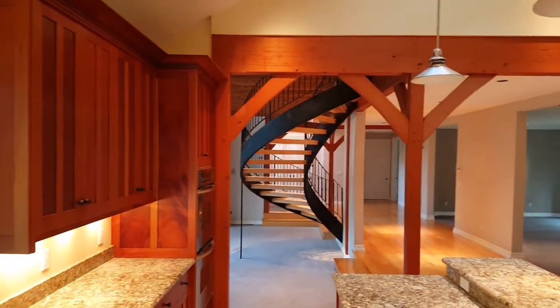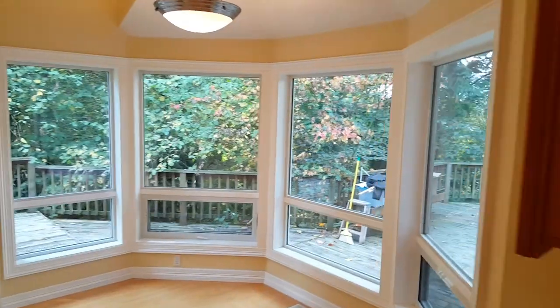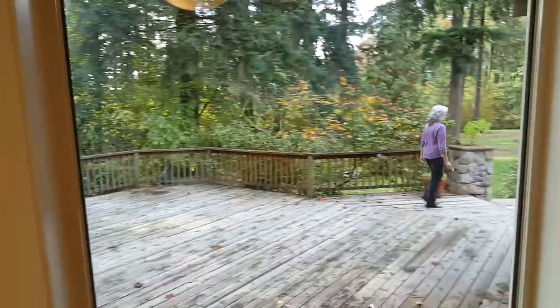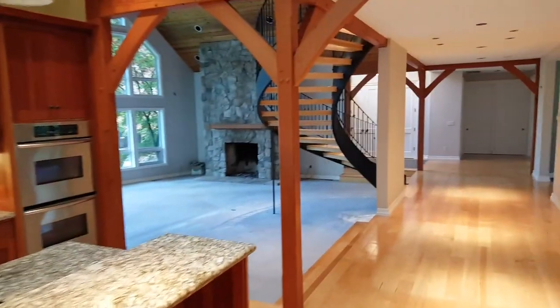Looking back towards the family room. This was the eating nook. Big deck off the back. There's Tracy. She's in no mood to be in the video, I think. Out of the utility room, through the kitchen again.